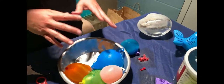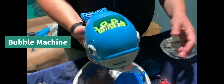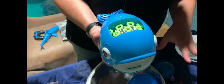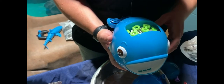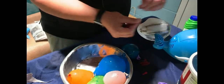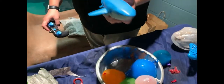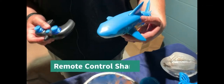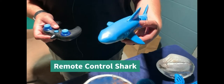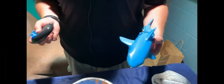And we're gonna put some other enrichment in with those. I also have a bubble machine. They love bubbles, they love to chase bubbles. If you have never blown bubbles for your pet at home, try it once and see what their reaction is. I know a lot of dogs and cats especially really love bubbles, so that's a fun thing that you can do. We're also going to throw something in the water that's kind of fun, and that is this remote control shark. We're gonna see how they react to that and see if they like to play with it or not. So we'll be right back once we put our enrichment in with our penguin friends.